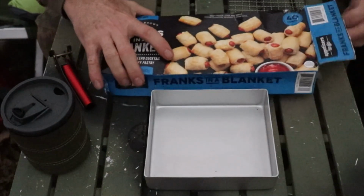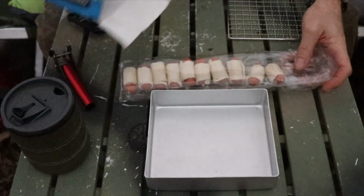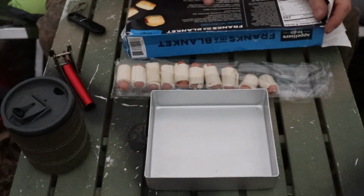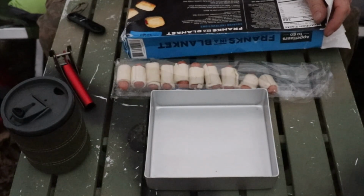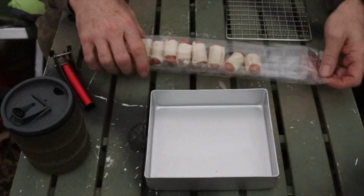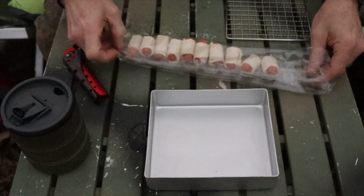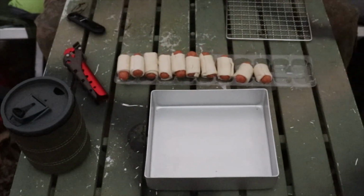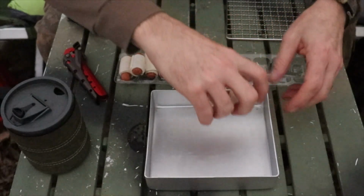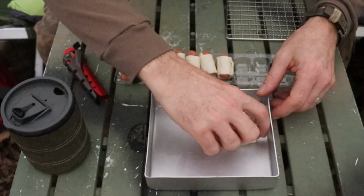While the oven is preheating, we'll go ahead and get these things in the tray. Aren't those adorable? Now, here we need to have the oven preheated to 400 degrees and bake for 16 to 20 minutes. Look at all of them. Now, these are thawed, so it's not going to take as much time for them to bake as they would have if they were frozen.